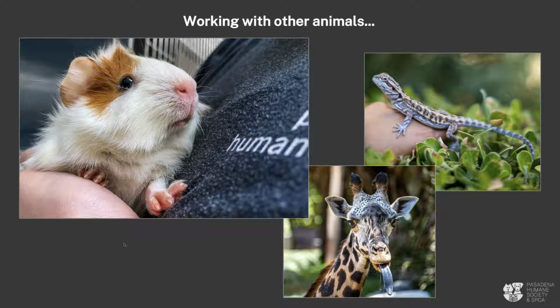So working with other animals. Oh, here's the giraffe if one of you has it. So if that one, you want to get up high. You get at eye level. There's no other way around that. For the guinea pigs, I haven't had much luck getting a guinea pig to do anything I want. So I needed to photograph this one, and I just had, I believe, Quinn at the Humane Society, hold the guinea pig, and it was easy enough to get the shot.